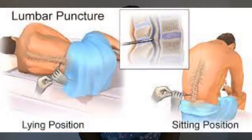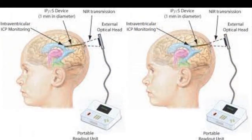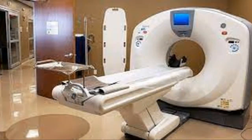So, how do you diagnose this could be hydrocephalus? Well, several tests could be performed to ascertain whether or not it is hydrocephalus, and some of these tests include a lumbar puncture, an intracranial pressure monitoring, as well as a CT scan. These could be some of the few tests that could be performed just to ascertain whether it could be hydrocephalus or not. Is there any treatment or management of hydrocephalus?